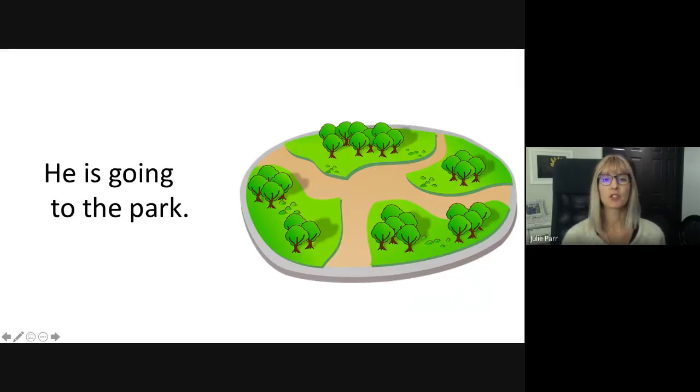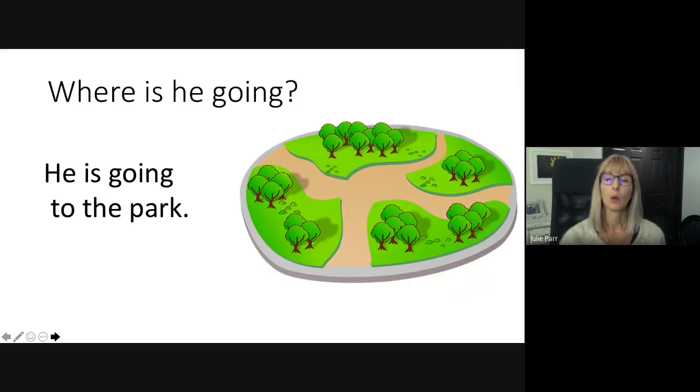Ask the question. Where is he going? He's going to the park. Where is he going? He's going to the park. The where needs a to in the answer.